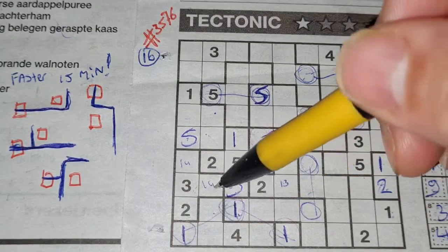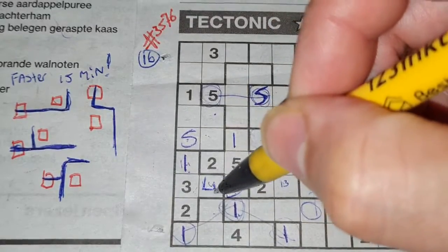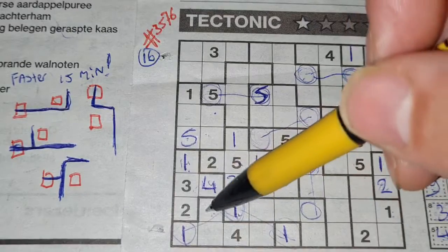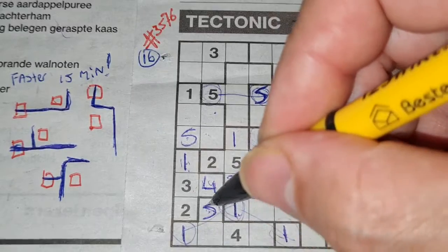Now we have a 1 here, so this box can't be 1 anymore. That box should be a 1 and this box should be a 4. I think this box should be a 5 because it can be 1. Can it be a 2? Can it be a 3? Can it be a 4? Yes, definitely a 5.